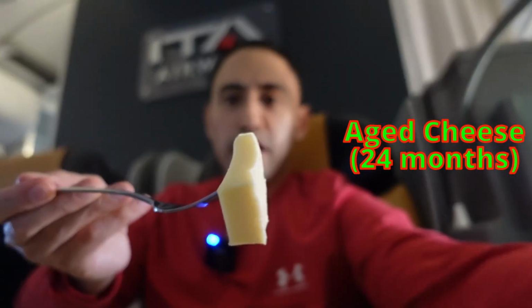Got your Italian experience here. Apparently this is cheese, aged 24 months. Not bad. Got nuts. And you got dark chocolate Bavarian cream. Not bad. Nice combination of gelatin. And also you've got fruits.